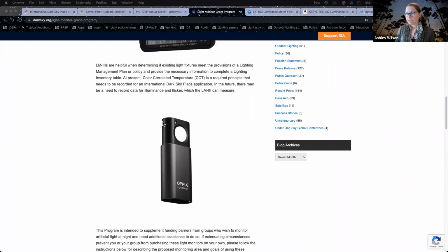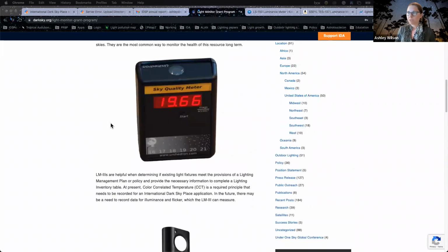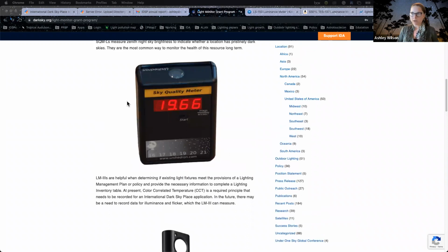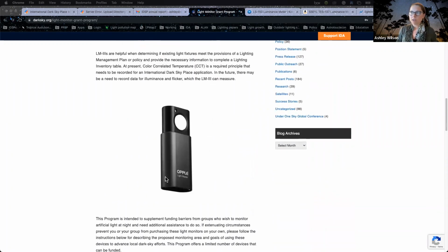What's really nice about this device is it's quite small. I have one here. Hopefully you can see it with my background. It's only a few inches and it pops out and there's a little device. Both of these devices are pretty accessible to purchase on their own for a wider commercial market. SQML devices are, I think, $155 US at the moment. And then the LM3, they're about $50 US.